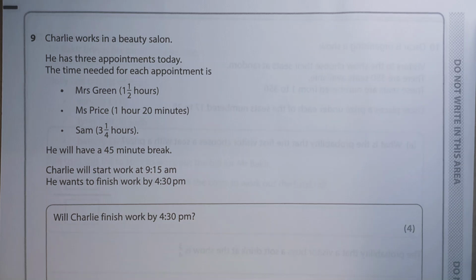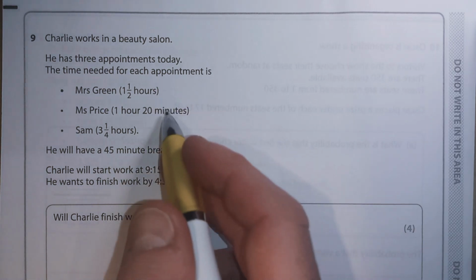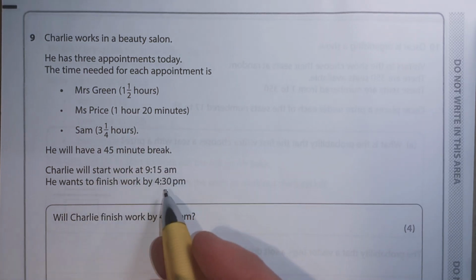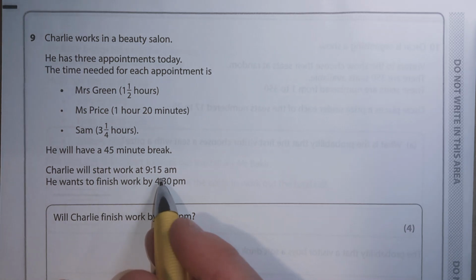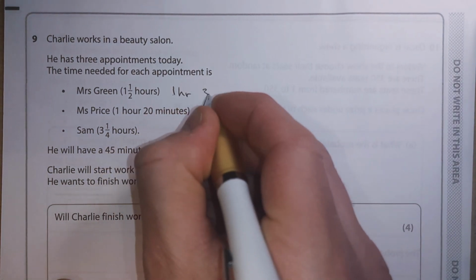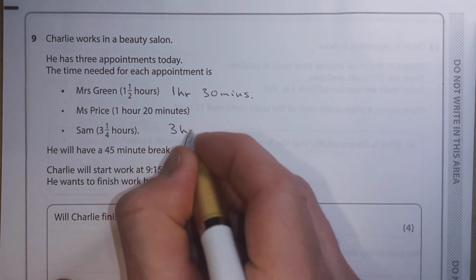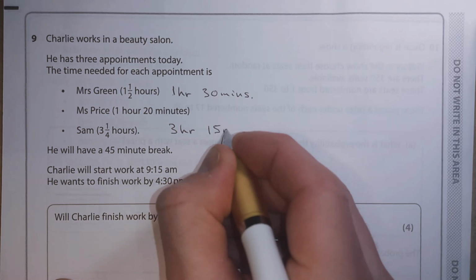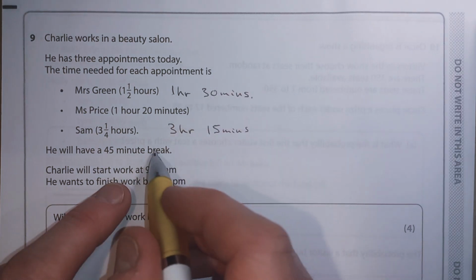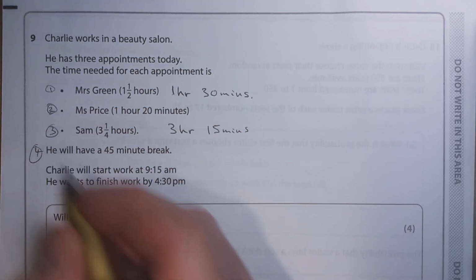Right, we've got a few ways of doing this. You can add up all the times together and then add them onto the starting time. Or you can do one at a time, if you like, and add them starting from 9:15. I think I'm going to do that actually. But first I'm going to turn these into hours and minutes. So 1.5 hours, I know that's 1 hour 30 minutes. 3.25 hours would be 3 hours, a quarter of an hour is 15 minutes, and a 45-minute break. So if we start at 9:15, we've got to fit all 4 things in. We need to allow for all of those.